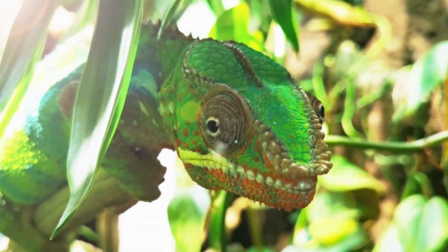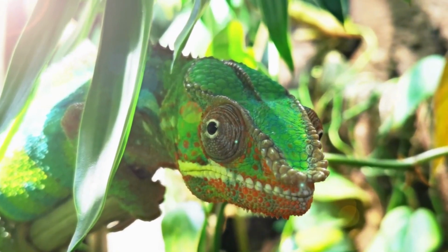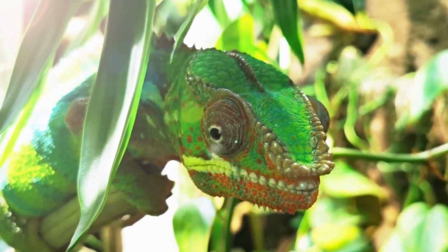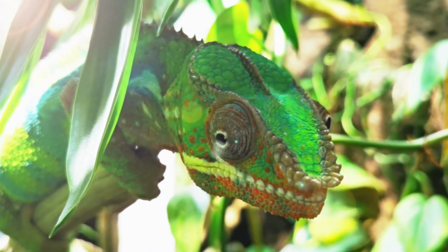Feeling aggressive? Bright red and yellow? Trying to impress a mate? Flash those vibrant greens and blues? Cold and trying to warm up? Darken the skin to absorb heat. It's kind of like a mood ring, but with scales and way cooler.